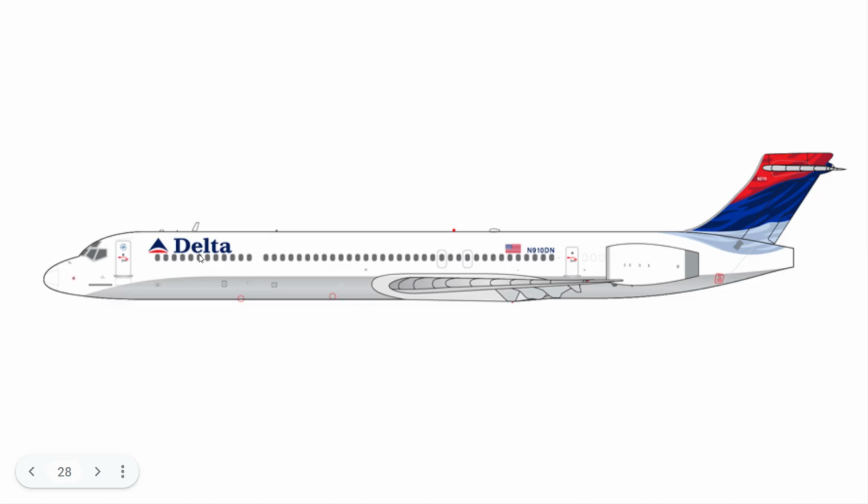Gemini has also announced a Delta MD-90 in the Delta Flight livery. I may get this model. We'll have to see. Yeah, I don't have enough room or money to get this model right now. Maybe a Christmas model. We'll have to see. But still, beautiful aircraft, and their MD-90 model is great.